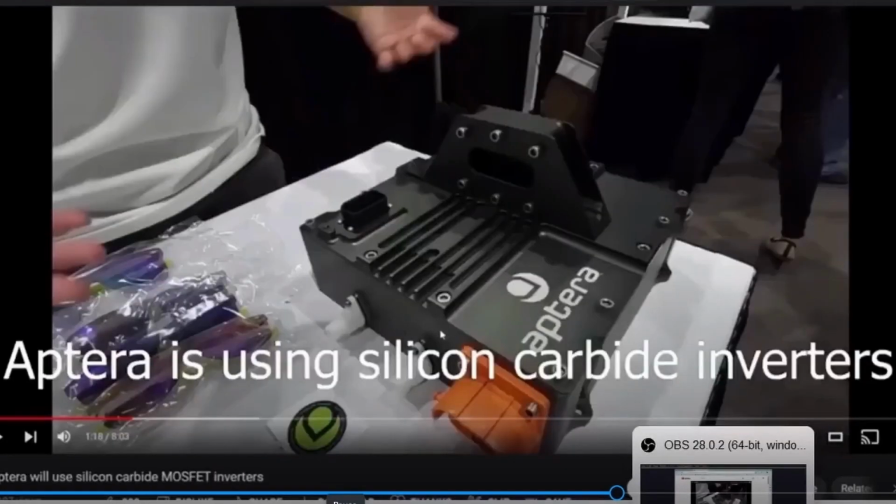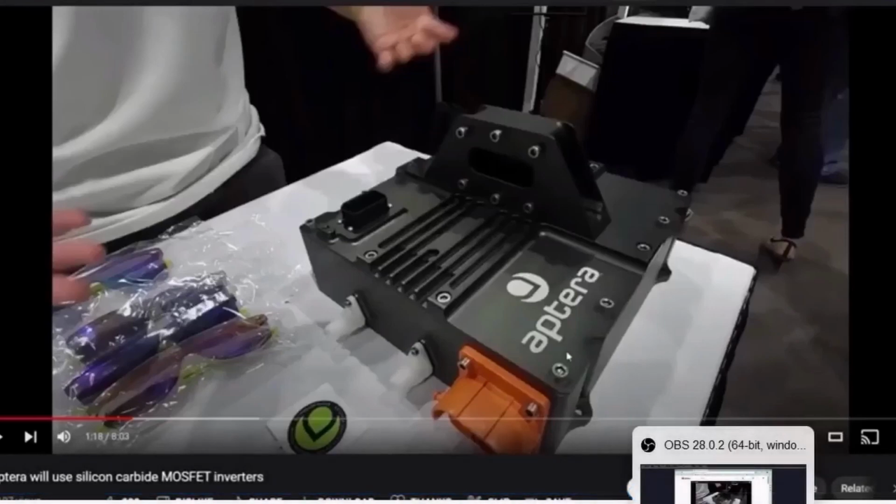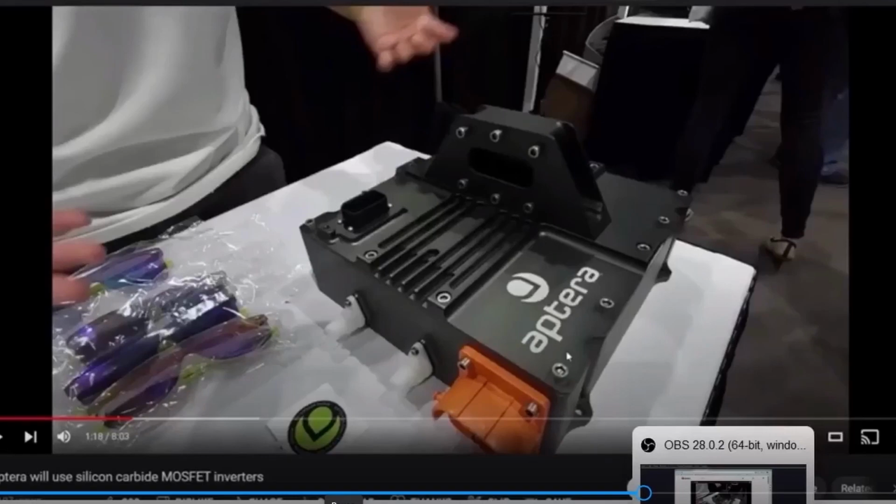Aptera has a silicon carbide inverter. Now, this is the inverter. What the inverters do is they take the DC current from the battery and turn it into AC current to work the AC drive motors. In a previous AOC, that's Aptera Owners Club, for those that can't figure it out, in that previous AOC video, Steve was saying that the inverters did something to the coolant. At least he's got it right this time. There's one inverter for every wheel. They are silicon carbide, which are much more efficient than the previous inverters that were in the alpha and the beta.